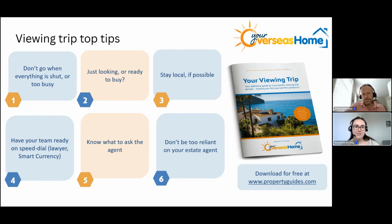Yes, definitely. So, our second point is decide if your viewing trip is just looking or you're ready to buy. This is just so that you and whoever you're buying with are on the same page. You want to decide between yourselves whether this is purely a research trip to gauge an idea of what properties in the area look like, decide what you would want from the property, or are you willing to buy a property on this viewing trip. It needs to be something that you're aligned with, so that you don't have any arguments in front of your property agent. So just definitely something to talk about before you go.